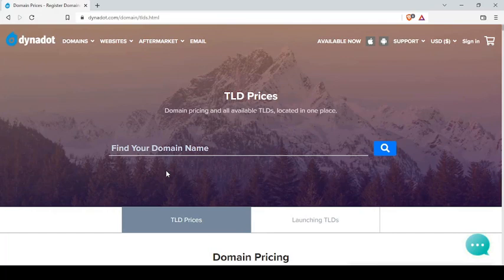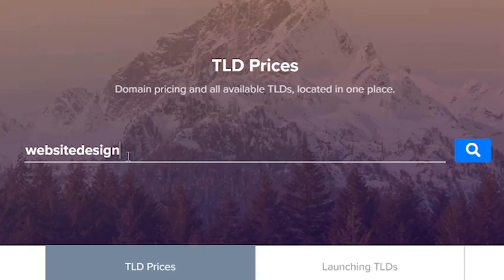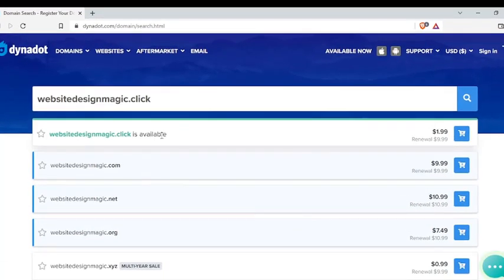So now that you know how to pick the pricing, to register your first domain, you just want to do a search for that domain. I'm just going to search for the domain website design, and I'm going to say website design magic. Let me put that, and I'm going to say .click. So I'm just going to register a .click domain, and when I do a search for that domain, the search is done, and you can see that the domain is available.